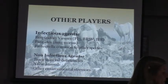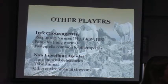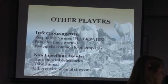What other non-infectious agents might be implicated? Trace mineral deficiencies have certainly been talked about a lot. We know that all of the soils around the West are marginal to deficient in selenium. The East Humboldt herd has had some selenium supplementation; we've had some blocks out there. Most of the animals were tested for blood or liver levels of trace minerals. We have not seen screamingly low levels. They have low normal to some deficiency levels. At this moment in time, we're not sure exactly what role that plays.